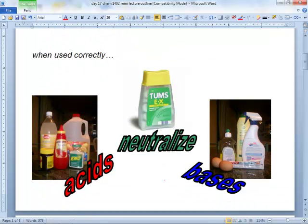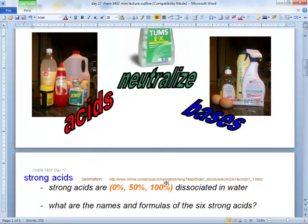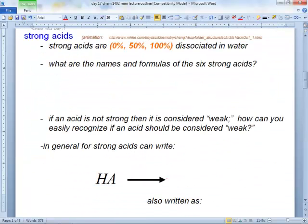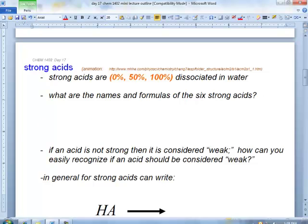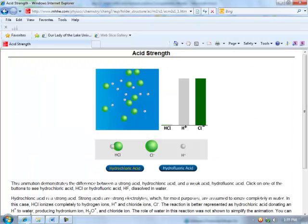But hunky-dory, things are nice and happy when you use them correctly, right? In fact, they make life a lot better, right? Whether it's Tums or cleaning supplies, these are very typical acids and bases. So, strong acids. Let's take a look at an animation of a strong acid.